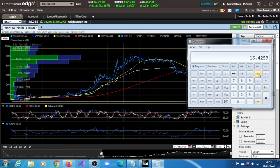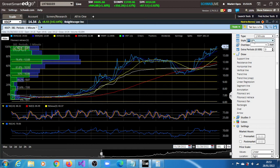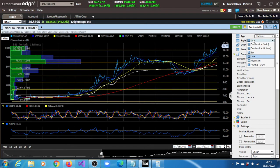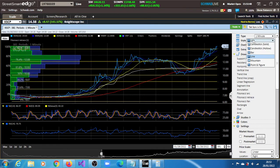So target, if it's going to extend, going by what it has done today, we can call it a modest target of 16.423, 16.425, 16.43 for Knightscope. 16.43, can it get there? Not in this session, I believe, maybe in the post-market session.